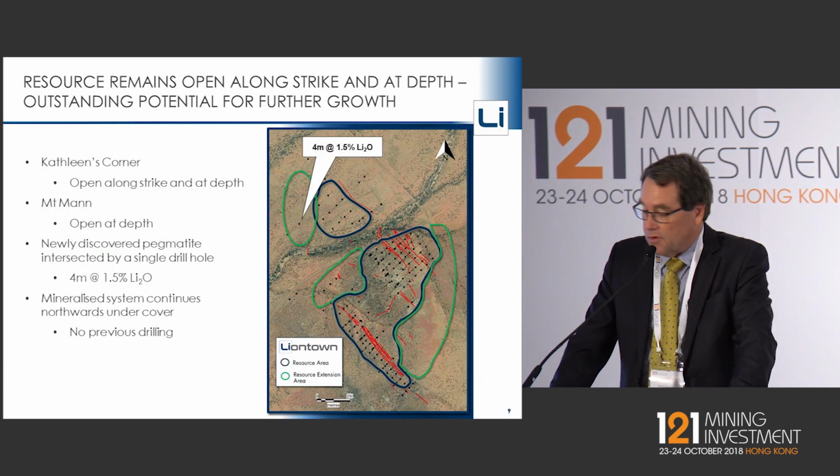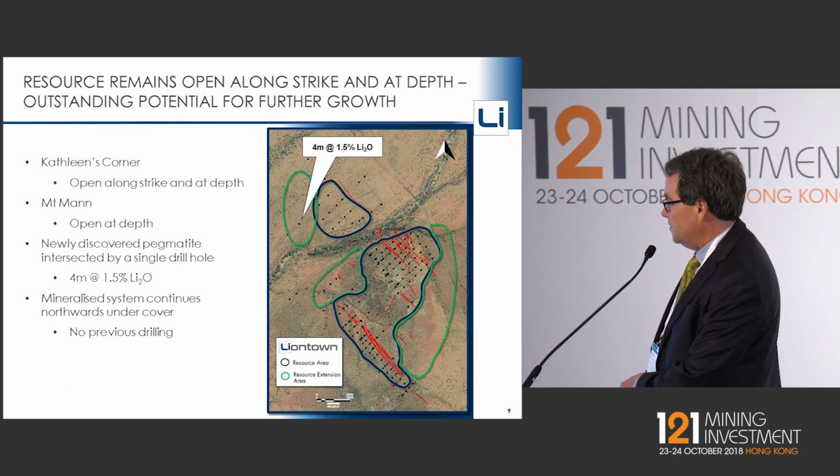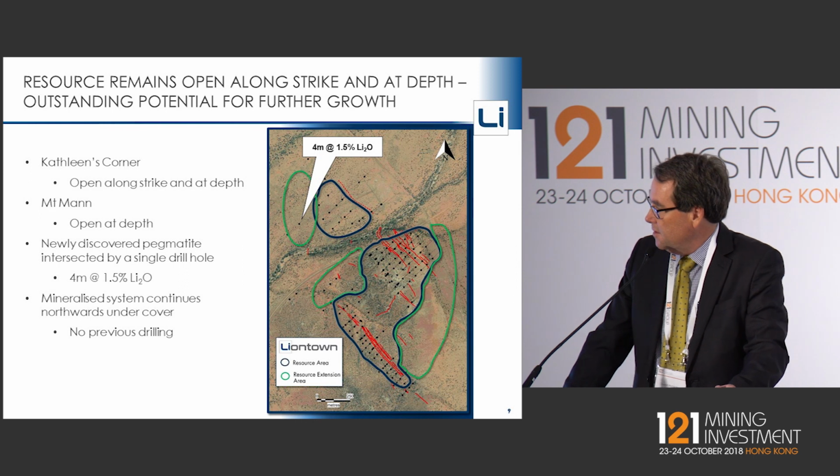The upside is very good. As I've mentioned before, this slide just shows the existing resource in dark blue, and the areas in green are the areas where we can quickly add to the resource.